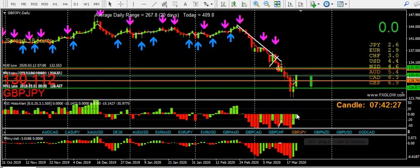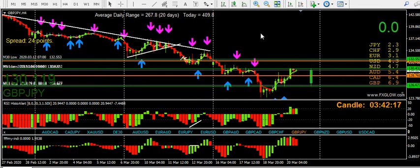Daily green, pullback time on this massive down move. I didn't really need to draw a huge amount of numbers on this because I've been trading, so my mind's quite clear as to what I want to do.